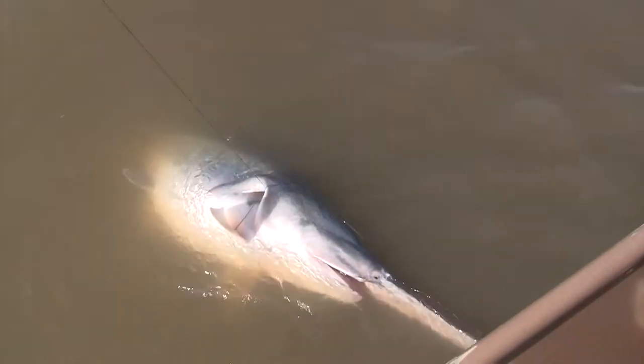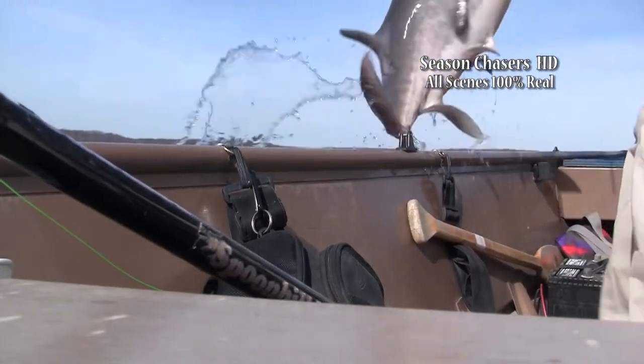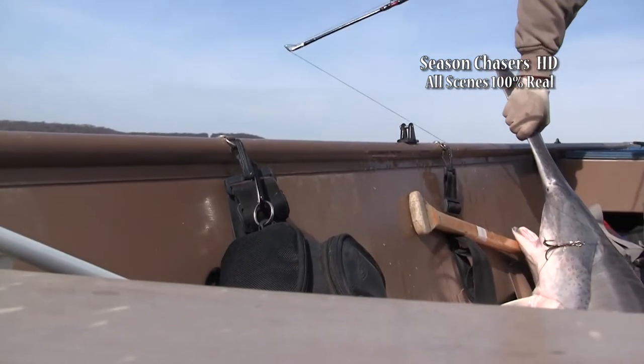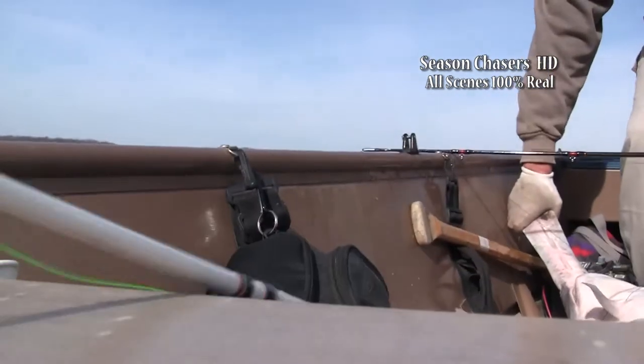Right, Jason, that's a good one. A nice little male. Should be good eating. Cool. Let me get the glove and see what we can do with this guy. He's in the boat. Woohoo! There you go, Jason.